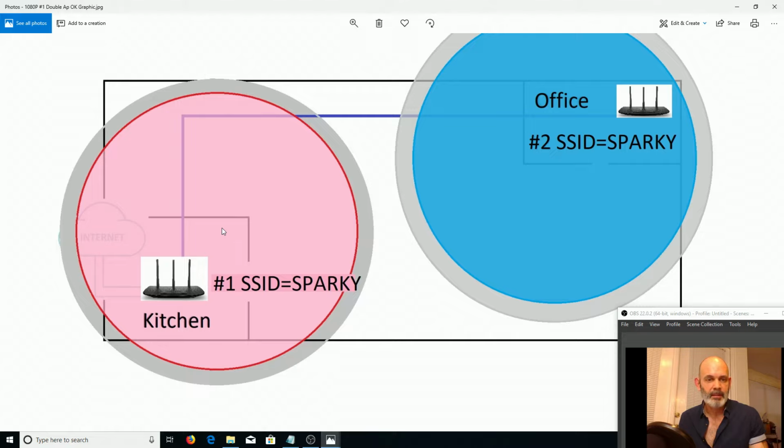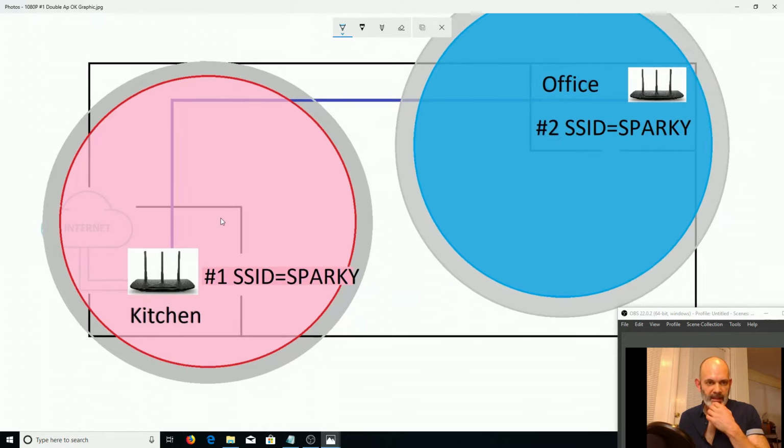So if we put a tablet over here, let's do some editing here. All right. If we have a tablet over here connected, it's happy. If we walk that tablet in this direction, we know what's going to happen. The signal's going to get weaker. It's going to get slower. And eventually it'll hit this gray zone where it'll either connect or not connect. And then when you get to here, it'll go boom, I'm off. And once it's off, that's it. It says, hey, I can't find Sparky anymore.